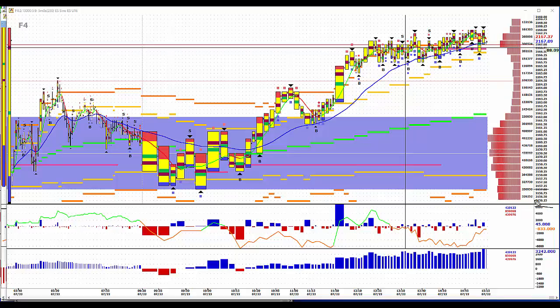May not make new contract highs. Our buy area was 55 to 57. Had that in your hands before the market opened. That low is 57.